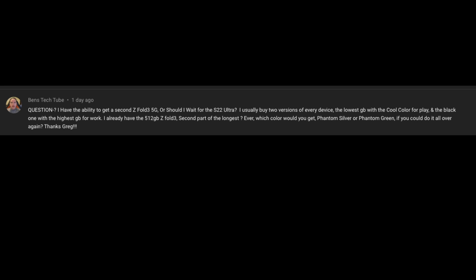I think the Z Fold 3 is probably better, especially for work. If you're using it specifically for work, I think the Z Fold 3 with the bigger screen is better. But if you mean just bring a phone to work, I'd probably make the S22 Ultra my play phone that I use for photos and videos and whatever else, and then I'd have a Z Fold 3 for basically everything else. But that's just me. I usually wouldn't want the same phone for both instances, but again, if it's for work, I'd say choose the Z Fold 3. And if I had to choose the color, I would choose Phantom Silver. It's a really nice color. I don't even know if I've seen the Phantom Green in person, but the Phantom Silver is just really nice.